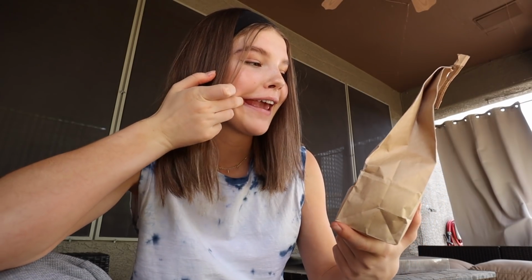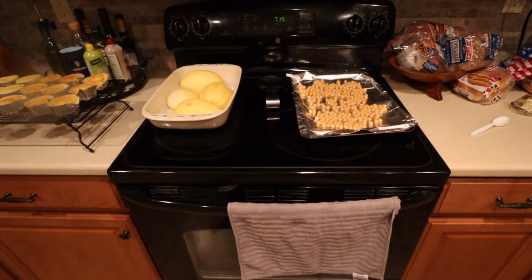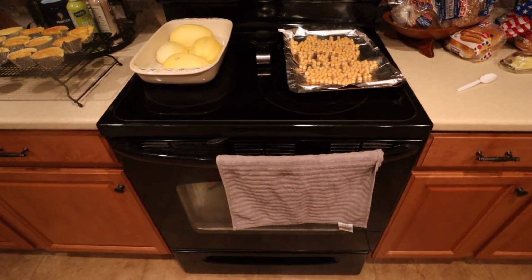These are vegan carrot cake cookie muffins. Someone in our area makes them, and my mom always buys them. Fun fact, carrot cake is my favorite kind of cake. I'm that person.